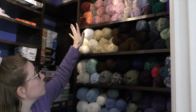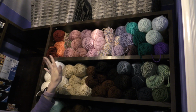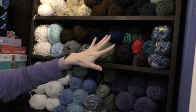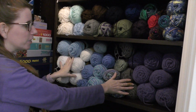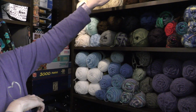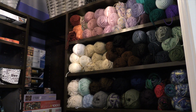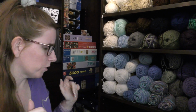Okay, so this is my Simply Soft. This is also Simply Soft. This is not Simply Soft. This is something else. And this down here is mostly Red Heart with a smattering of Simply Soft that I found after I had already done all that, and I didn't want to go back. So what do you do? I hardly crochet anymore, but I do have in the past crocheted.